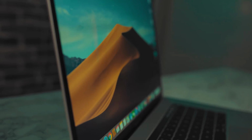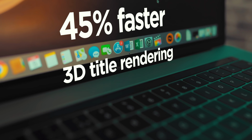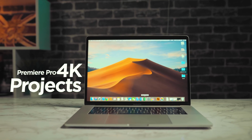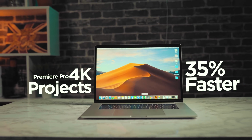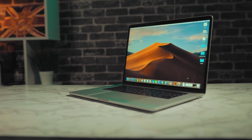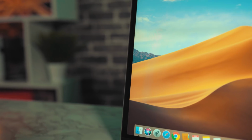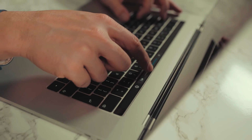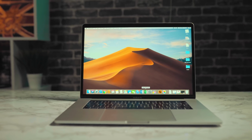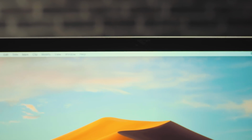And if you take the graphics card over the standard baseline graphics, you'll see 45% faster 3D title rendering. If you use Premiere, these new MacBook Pros can render 4K projects 35% faster than last year's models. The new MacBook Pro has the same design as the 2016 models, with its Retina display with True Tone, which if you're an editor, I'm sure you're turning off right away. It's also got the Touch Bar and Touch ID. Apple screens are always great, and this one is no different. The screen supports the P3 color gamut and looks fantastic, so no complaints there.